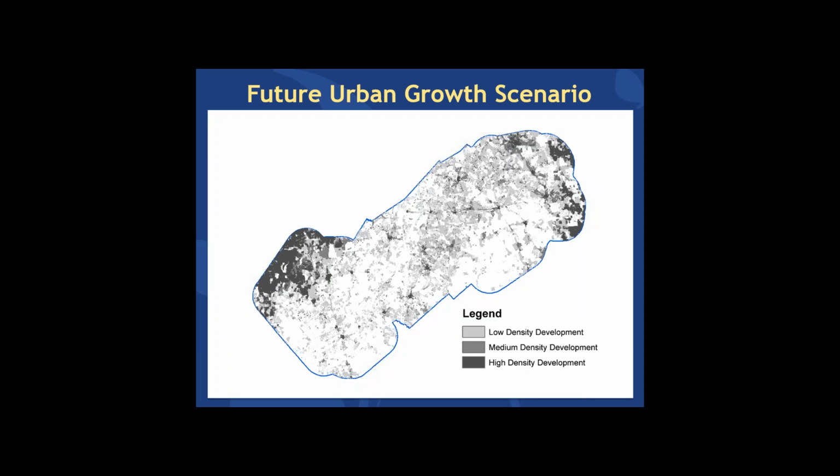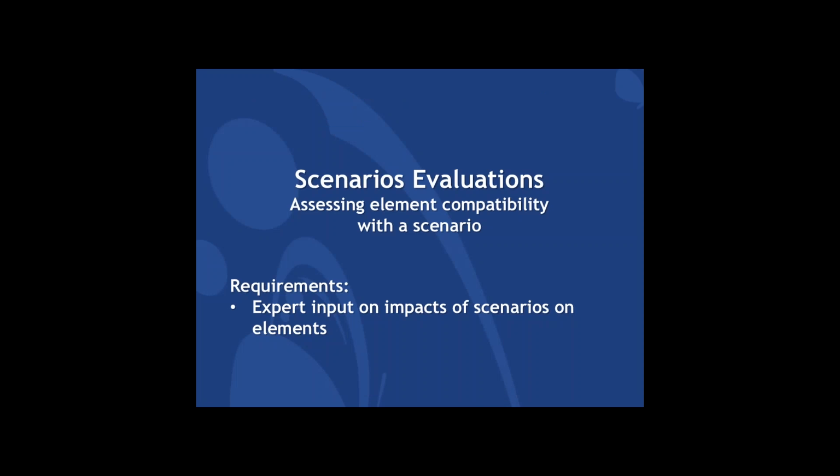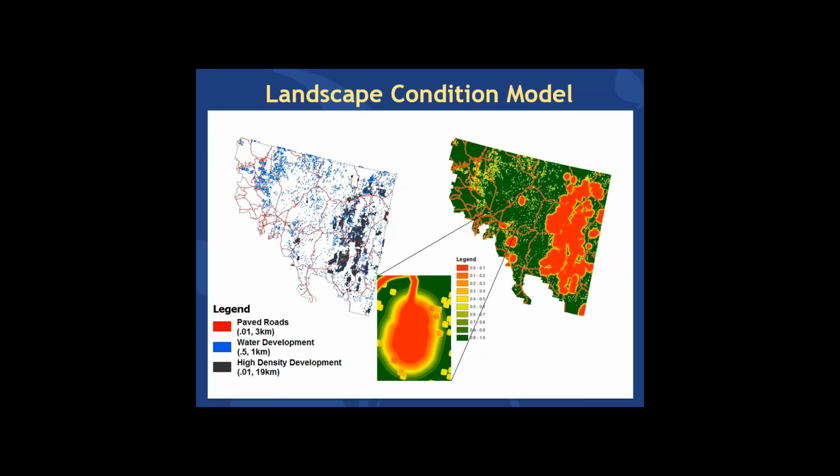And so this is a pilot. A lot of the data we used was national and regional. It could be replaced with precise local data where that's available. So Vista takes those two main components, the elements and the scenarios, and then it takes that expert input that's gathered as part of the process on how the scenarios affect elements, and it creates a number of different types of results to show you what the impacts are on those elements.